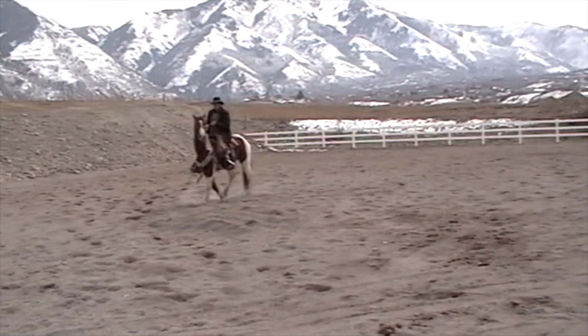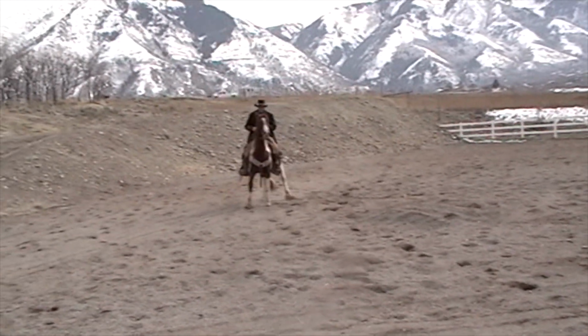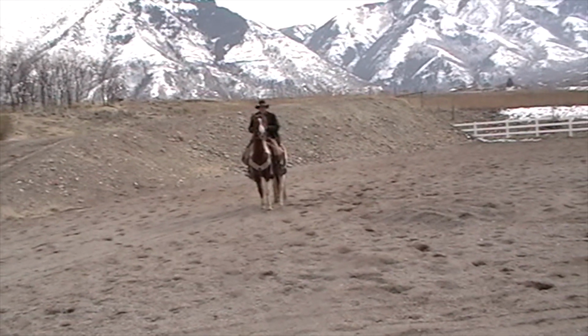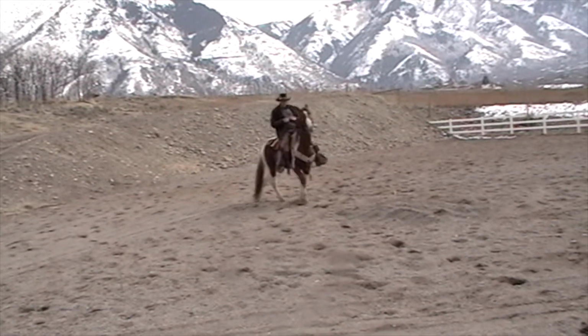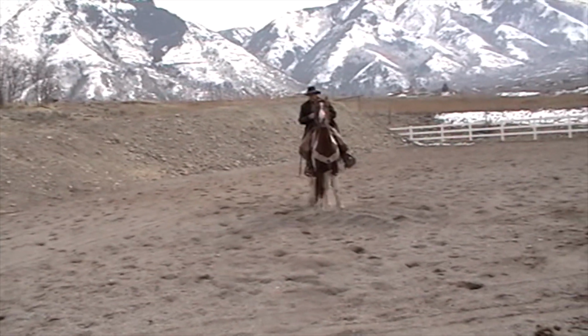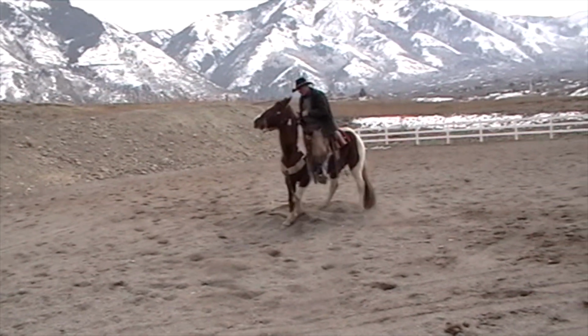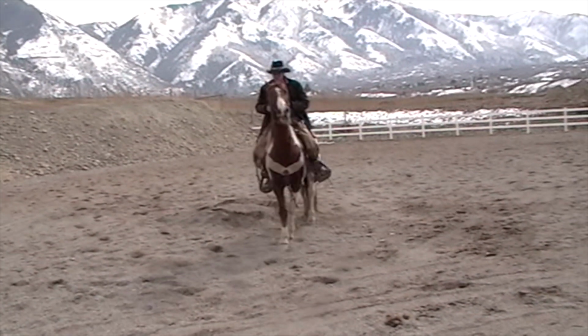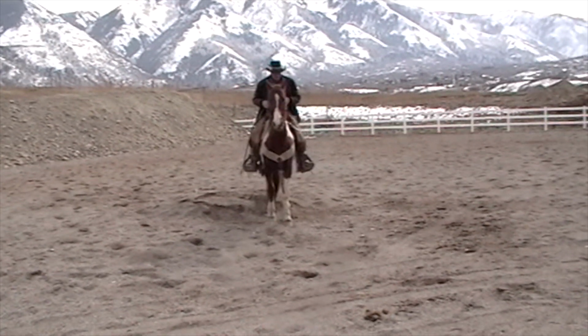Now here, we've been working for the last few days on a side pass, and he's starting to get it. He's not real good at it yet, not real crisp, but he doesn't fight it, and he's starting to understand what I'm asking for. There, I asked him to move his back end faster because he was moving his front end and not his back end. Now we're backing him up.